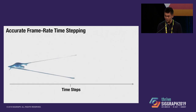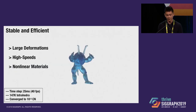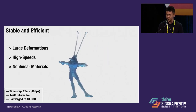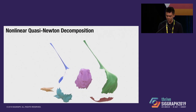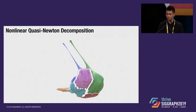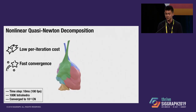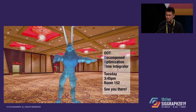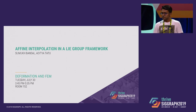We present DOT, a new simulation algorithm that enables accurate, efficient, and stable frame rate time-stepping of nonlinear deformation dynamics, even when there's large deformations and high-speed motions. DOT constructs a new quasi-Newton-based nonlinear domain decomposition, achieving low per-iteration cost, fast convergence, and dancing armadillo. See you on Tuesday. There we go.